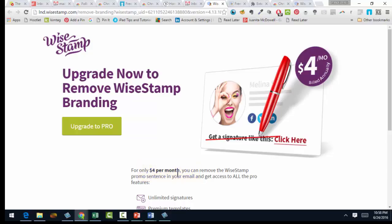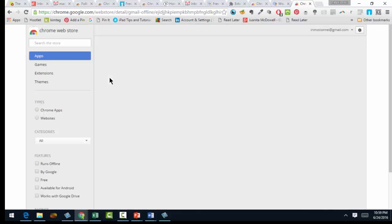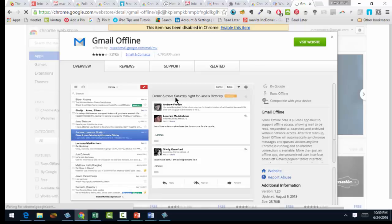Let's take a look at another one. The next plugin is pretty self-explanatory. It's Gmail Offline. You can actually go to the Chrome store. This particular plugin is still in beta, but at the end of the day, it's a very simple concept. You can create emails, even send them when you're offline. They won't go until you're connected to the internet, but this just gives you a sense for what it does.